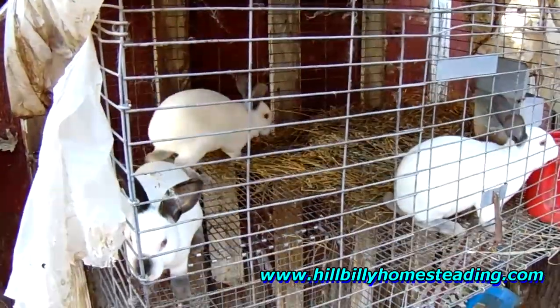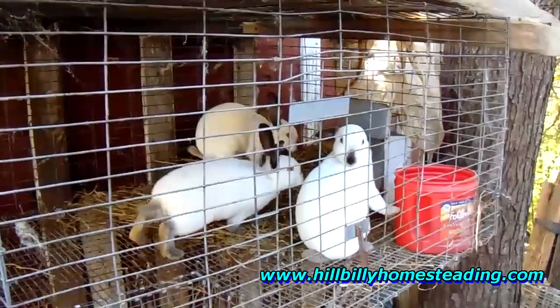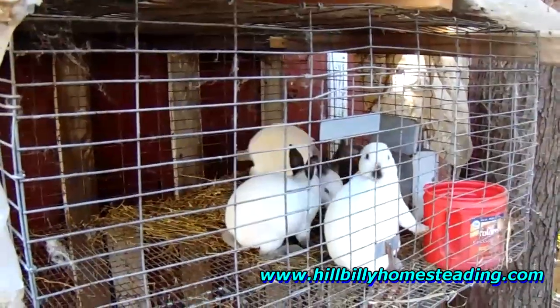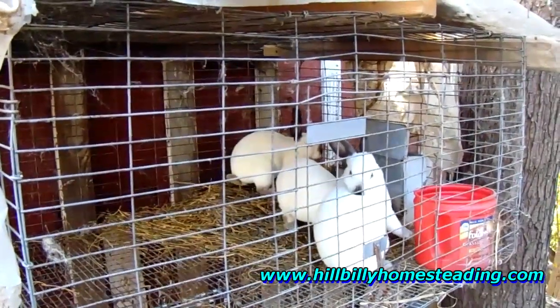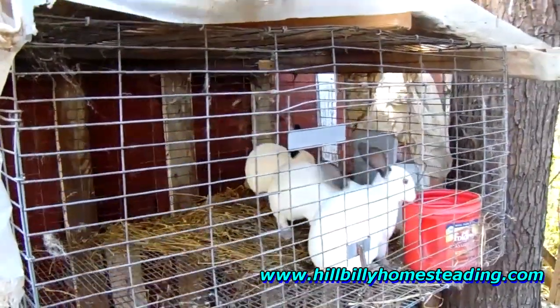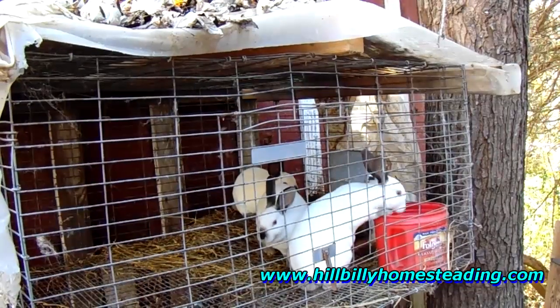She also doesn't really show any interest in using the drop-down nest boxes. Now, I think that once whatever is upsetting her, once we correct that, I think she'll be okay with using the drop-down nest boxes. I've never had a rabbit before that wouldn't use them. Of course, that doesn't mean it's not possible.